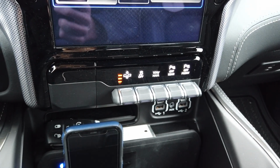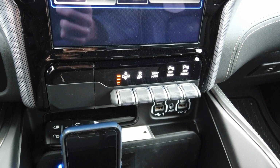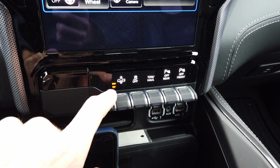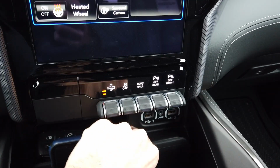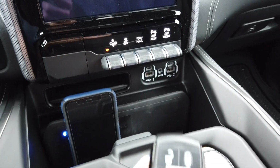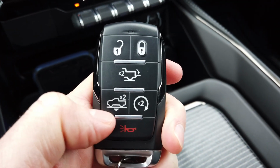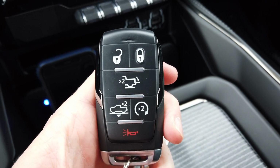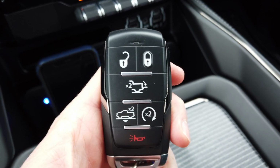So on the Limited Ram, it comes standard with 4-corner airbags. So there's airbags on all four corners of this Ram. You can lower it and raise it right here with the push of a button. Also on the key fob, I just noticed this on the key fob, there's actually a lowering feature right here, and you can hit that twice, that button right there, and it lowers the truck, so when you get in and out, it's not as big of a step up, which I don't particularly appreciate myself.